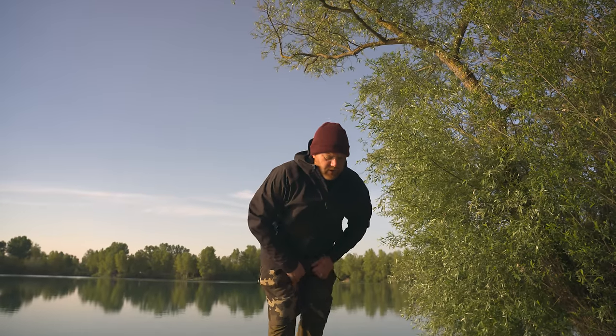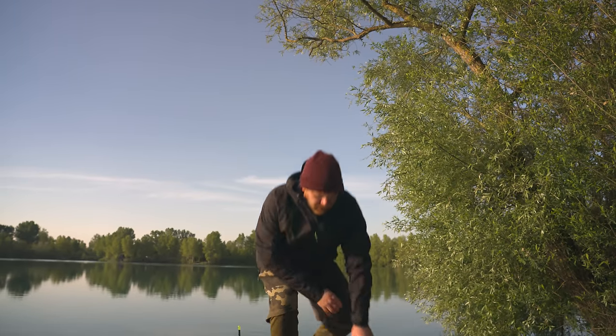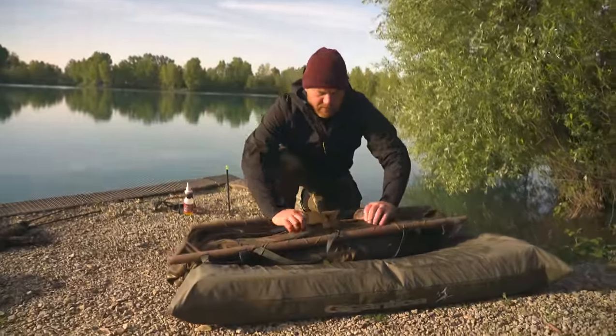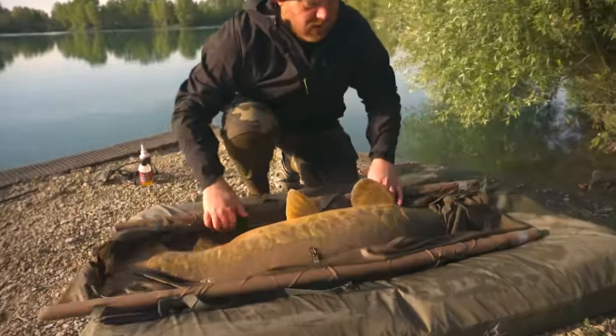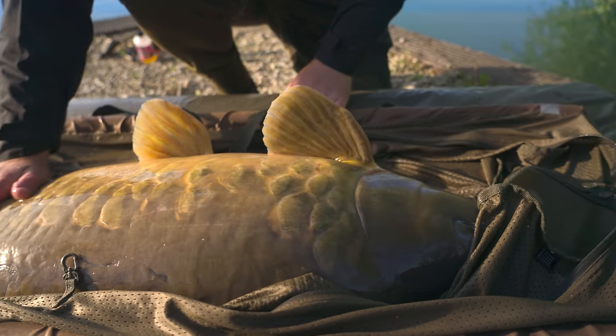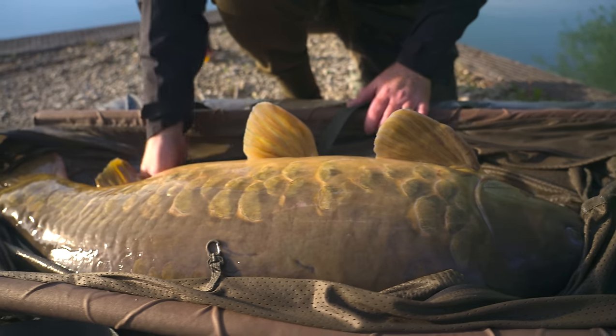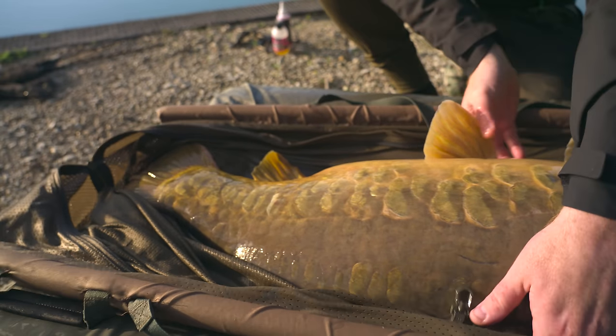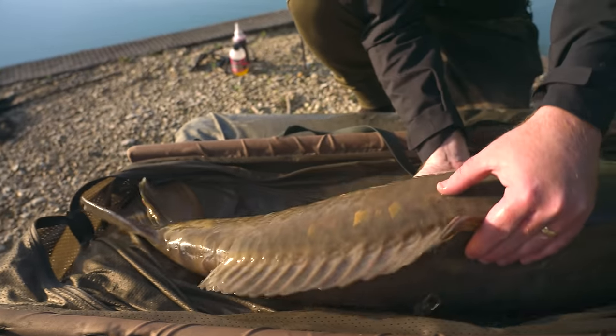Good morning. Absolutely beautiful. Look at this. This is a little bit more beautiful. Coming off the zig once more. 40 pound mirror. Another one. Solid, this fish. Absolutely solid. Let's get her up so we can have a look.